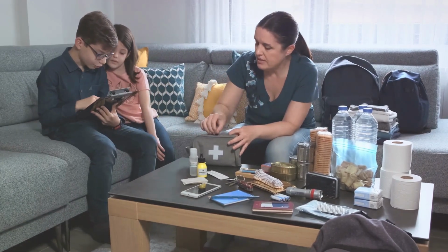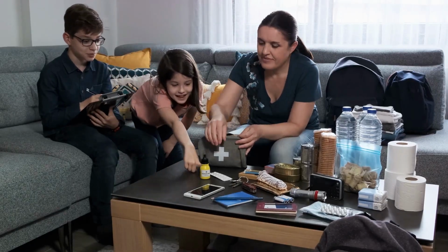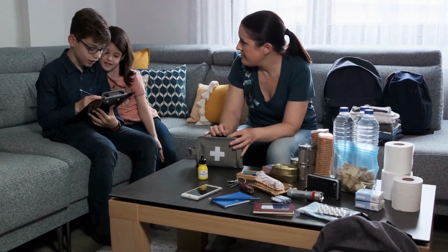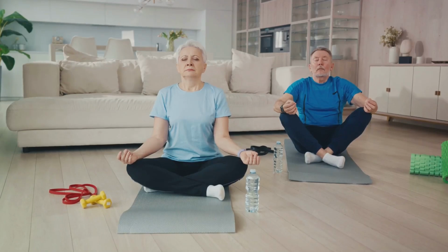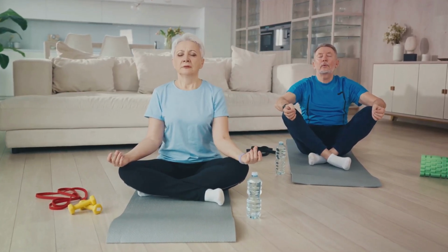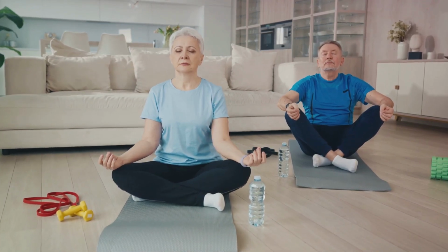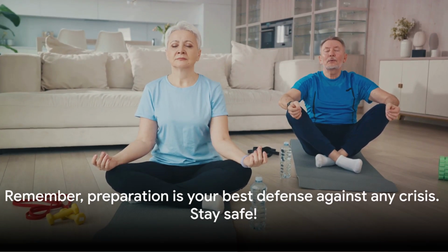But remember, all of this is not about fear, it's about empowerment. Each step you take towards preparing your home and family for potential emergencies gives you control over your circumstances, helping you face uncertain times with confidence. Let's not forget the importance of maintaining mental and physical health while bugging in. Your resilience and calmness can make a world of difference in managing the situation effectively. Remember, preparation is your best defense against any crisis.